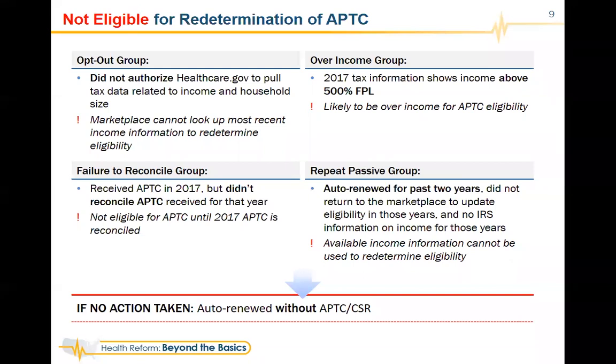The second group of people includes people who got advanced premium tax credits in 2017, but the IRS records show that they either didn't file a tax return or they filed a tax return, but they didn't reconcile the premium tax credit that they received in that year. Reconciling premium tax credits is a requirement.